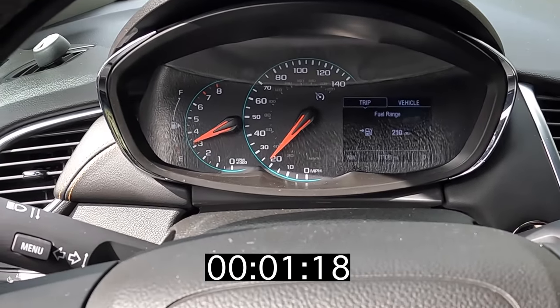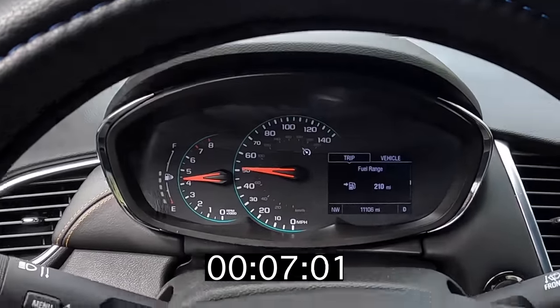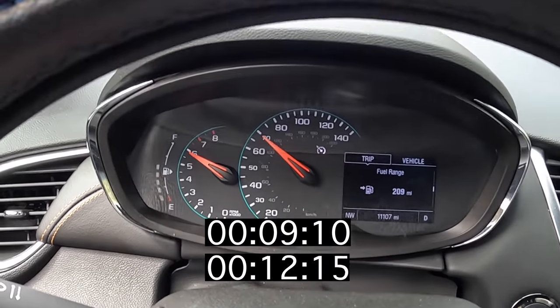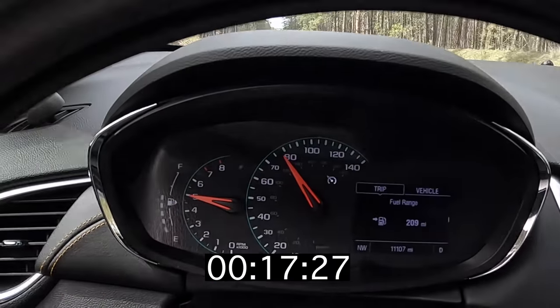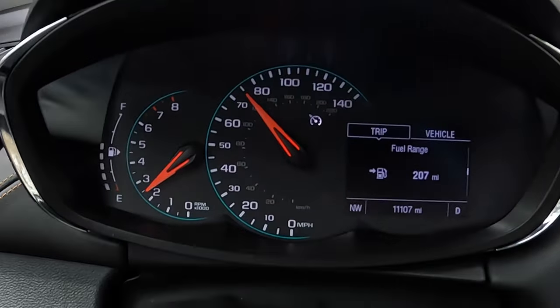Look! It's a joke. Why did they even put a turbo in it? It's a joke. By the time I hit 80, it's probably been a mile already.